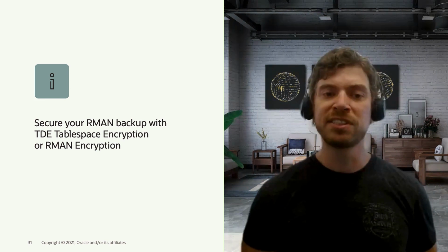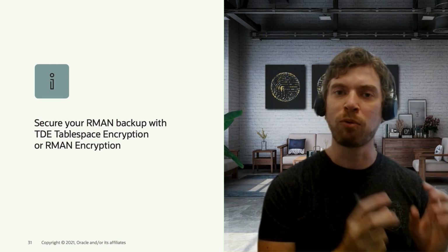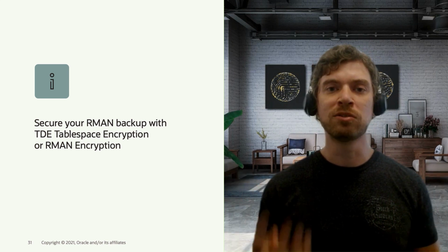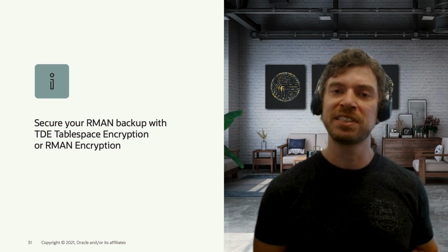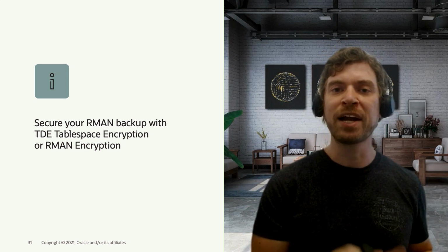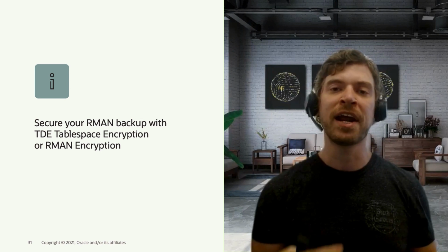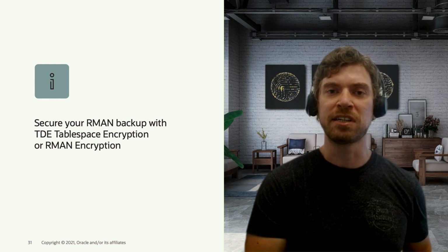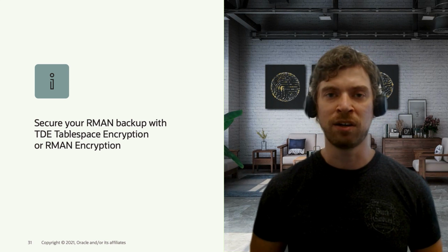It's highly recommended to secure your RMAN backups with encryption. Remember that when you move the backups from one system to the other during this in-transit migration, you need to be sure that those files can't be accessed by anyone. The way to do this is either using tablespace encryption on the source system. So if you have TDE enabled there, your backups will have encrypted tablespaces, so you don't need to care about encryption of the backups because they already have encrypted tablespaces. However, if you don't have TDE enabled on your source system, then it's important to use RMAN encryption to guarantee that nobody will be able to access the data of your backups.